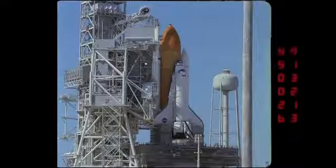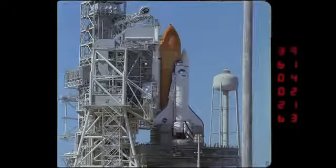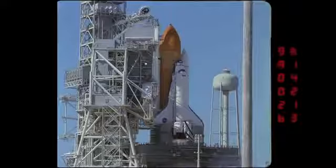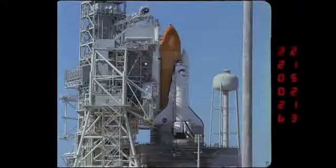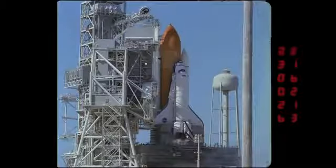Camera 63 is located on the pad perimeter. One of the camera sites. It's 1,270 feet from the vehicle, and it's using a 105mm lens. The camera's running at 180 frames a second, and that's pushing about 630 feet of film through the camera per minute. Quite a fast rate, especially for 35mm.